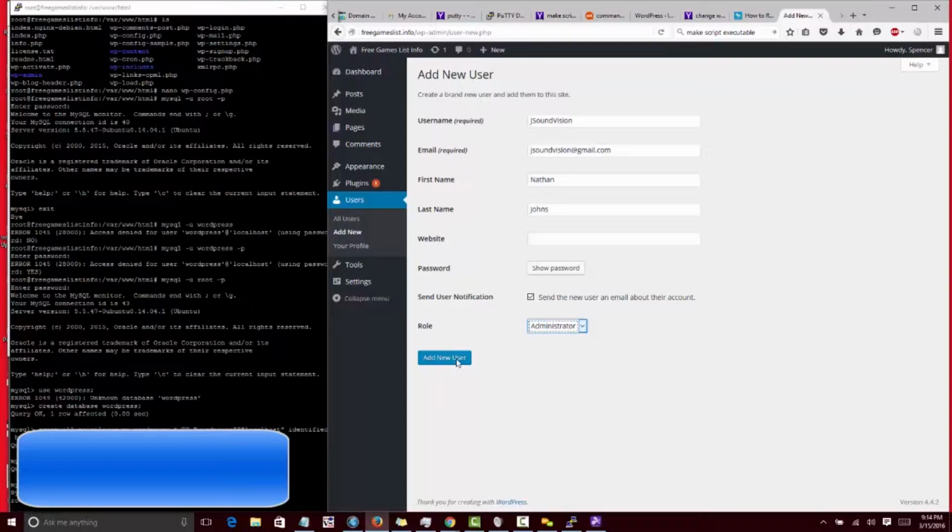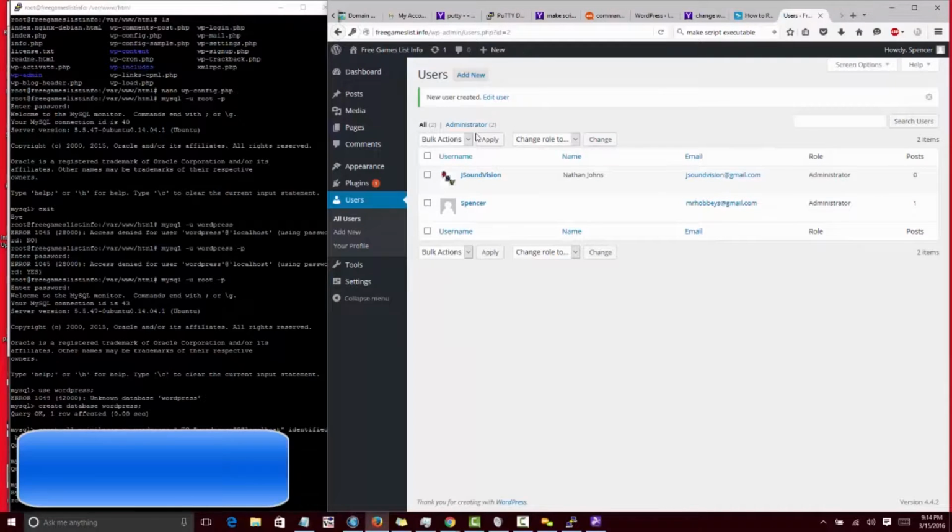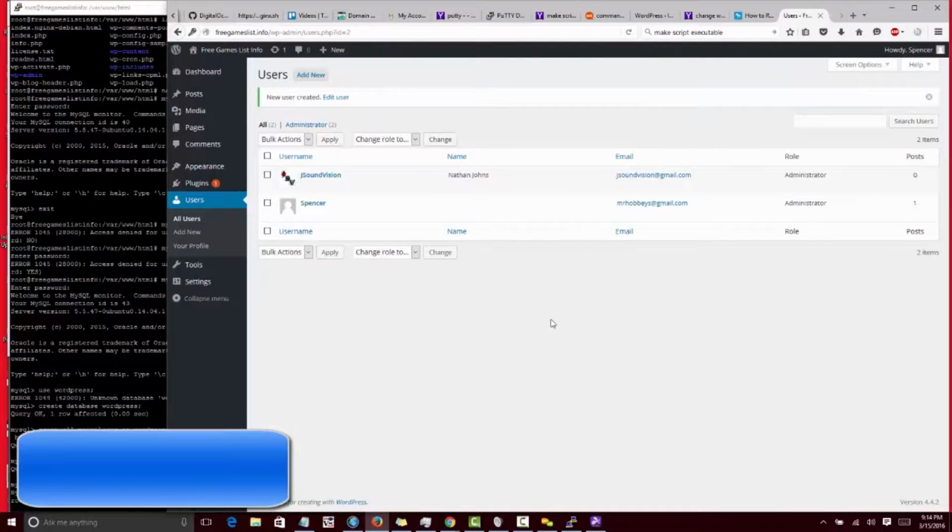Administrator. It should email you the password. It probably won't. And the reason for that is most DigitalOcean IPs have been flagged for spam, and so the emails will just bounce and won't even get through. So we have to do some additional configuration to make it work. But go ahead and check your email and see if you got it.